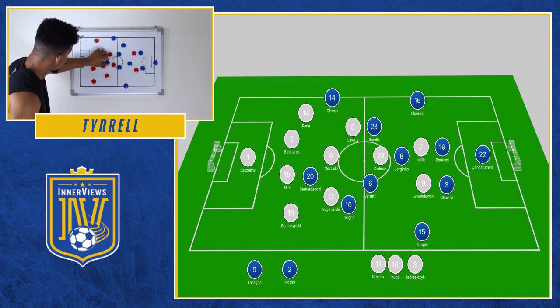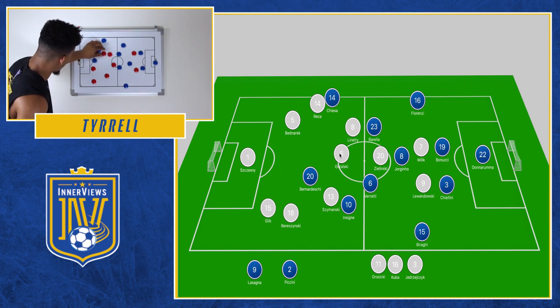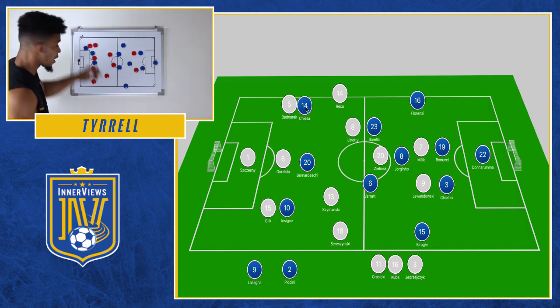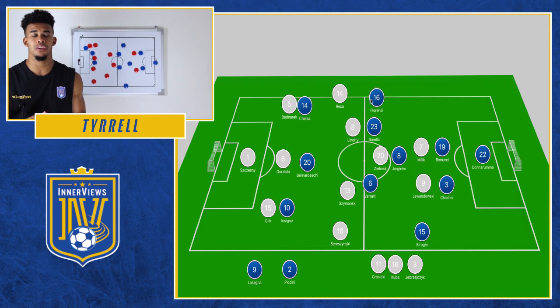At that time, Insigne is still continuing his run in behind Goralski. You have Florenzi breaking forward at Recca. What happens here is that the ball now is played into that left half space for Insigne, who drags out Goralski and then back heels the ball into Florenzi, who again fires his shot on goal. Again, a great opportunity for Italy.